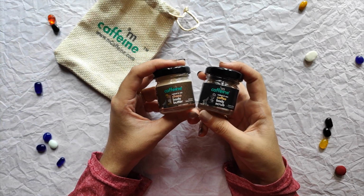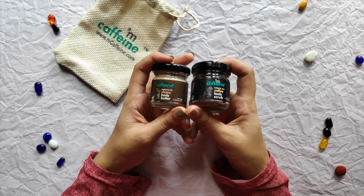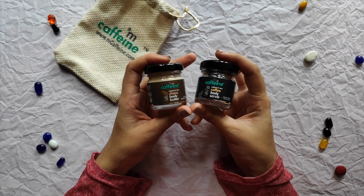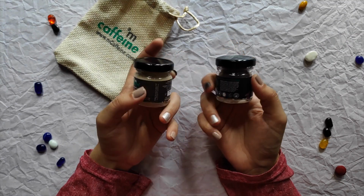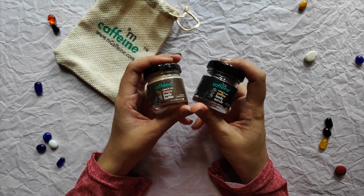And the one thing which I liked a lot about these two is that both of these products have come in a glass jar, not in a plastic container. So glass jars are sustainable, they can be recycled, they can be reused as well.